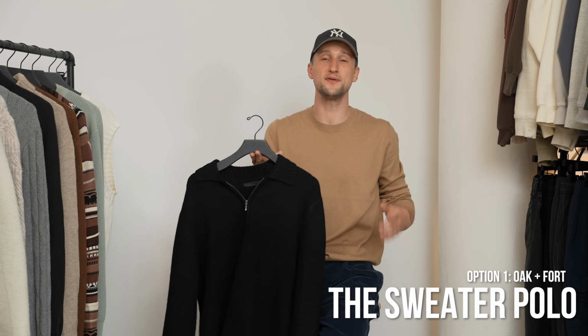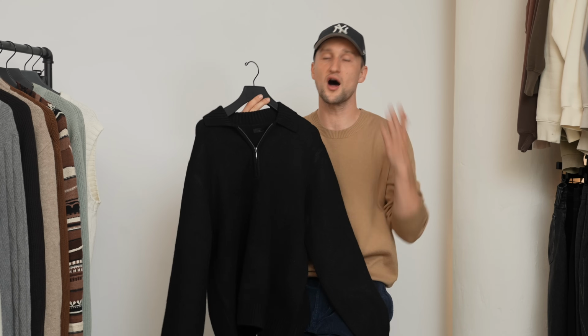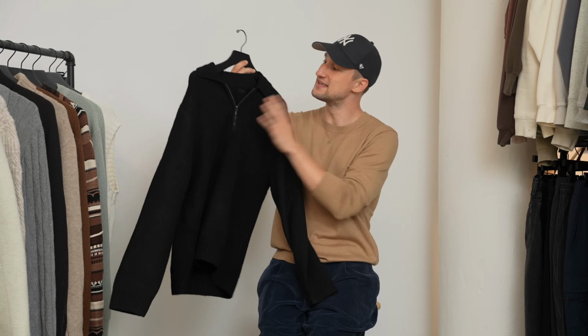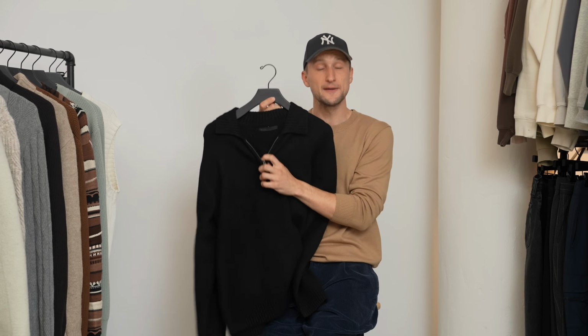Another one that should probably be in your closet, if it isn't already, would be the sweater polo. Obviously long sleeve, we're talking about fall here, so definitely make sure you got that extra warmth. This one is also from H&M, found it in the same store, bought it in the same purchase. This is a zipper polo.